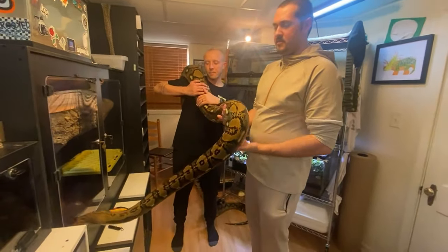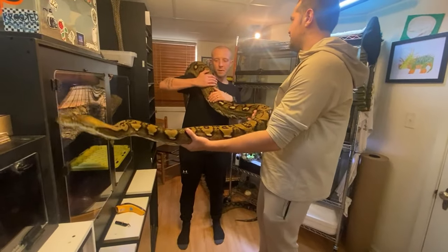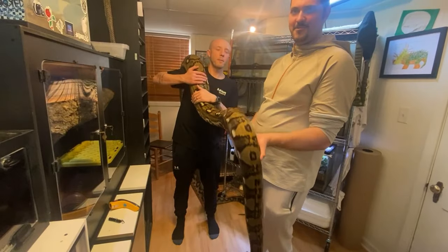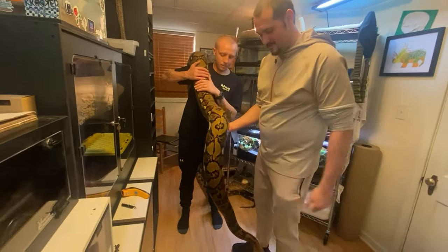Oh, that's a pain, yeah. How old was she when you got her? Just a little hatchling. I got her in February. She was hatched in November. Cool. So a couple months old. It's real cool.